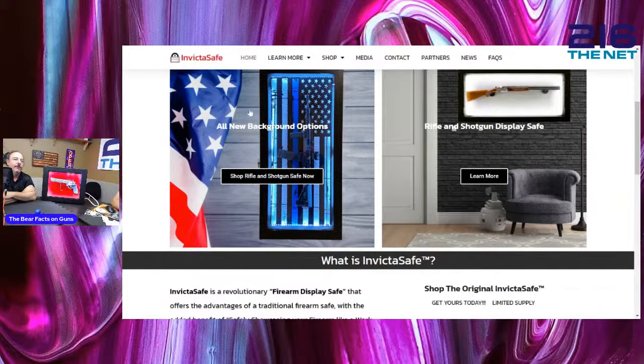And then we can also print onto a magnetic background literally any digital image with 150 DPI or greater. So if, for instance, you're a big Remington fan or a Perazzi fan or Smith & Wesson, whatever you're into, we can print logos. If you're a hunter and you want to have a background of ducks flying in the air, we can do that. Really, you're only limited by your imagination.